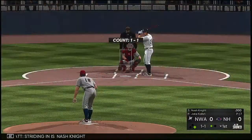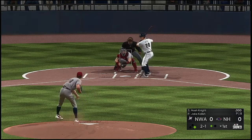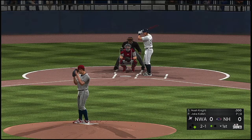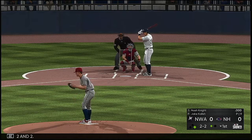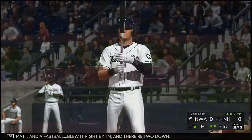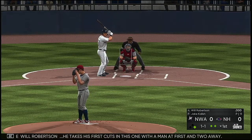Striding in is Nash Knight, first baseman. A little bit outside. 2-1. Fastball blew it right by him, and they're two down. So the next to bat will be Will Robertson. He takes his first cuts in this one with a man at first and two away.